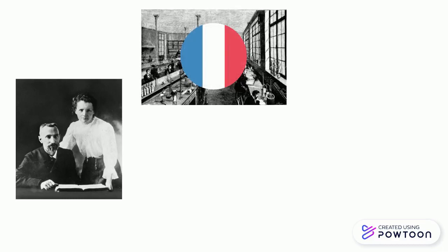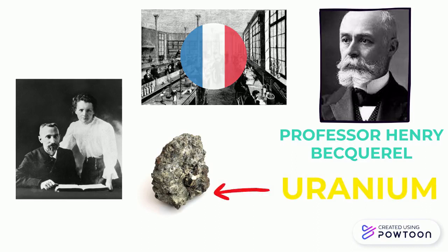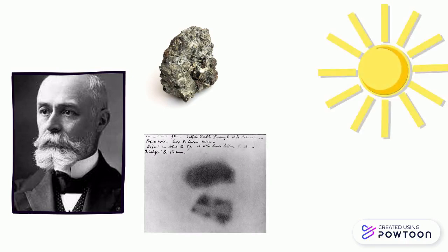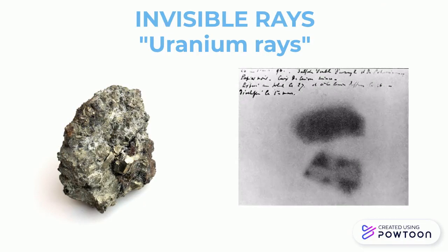The Curies were research workers at the School of Chemistry and Physics in Paris to study a phenomenon reported by Professor Henri Becquerel, who reported that uranium emitted invisible rays. In February 1896, the French physicist Henri Becquerel noted that uranium salts could expose photographic plates without them needing to be charged by exposure to the sun. It appeared that uranium spontaneously generated a type of energy in the form of invisible rays called uranium rays or Becquerel rays.